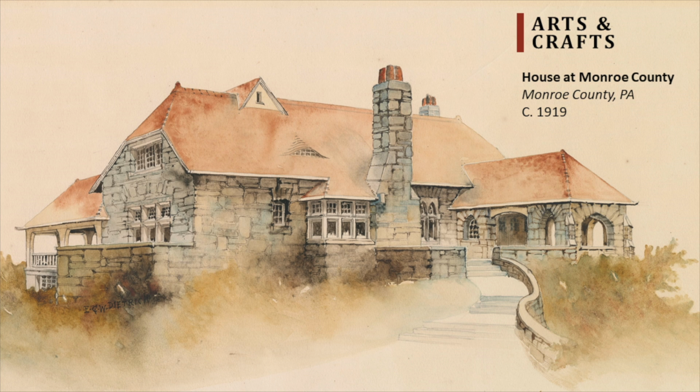And then in 1919, there's this house that's in Monroe County. So this is just a little bit south of us here in the Poconos. And if anybody recognizes this home, please get in touch. I have been searching and looking, trying to find if it was ever built or where it might be located. But you can see this beautiful brickwork.